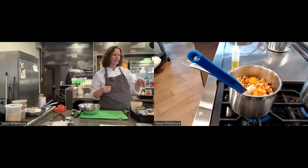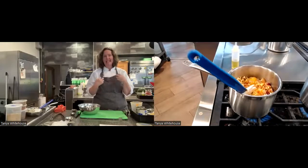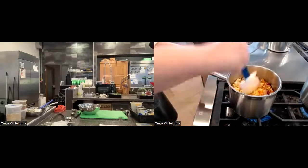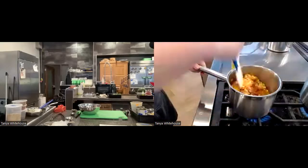This is something I just like to add. If I weren't putting it on sweet potatoes, I'd probably add some kind of squash to my chili. I love it. It gives it density and a little bit of sweetness. Butternut, acorn, delicata. Any of them. Kabocha. It's nice and dense and sweet.